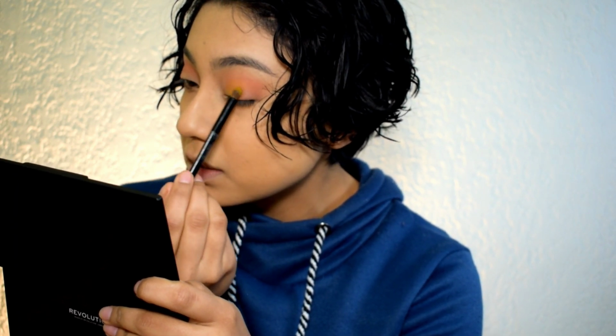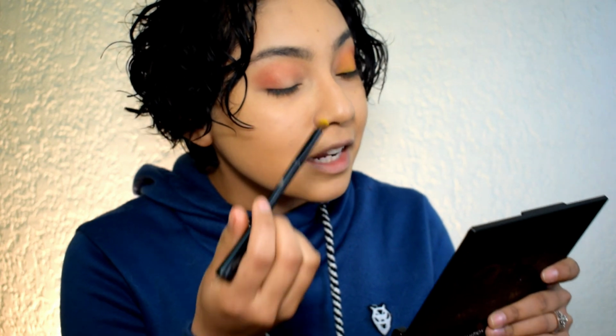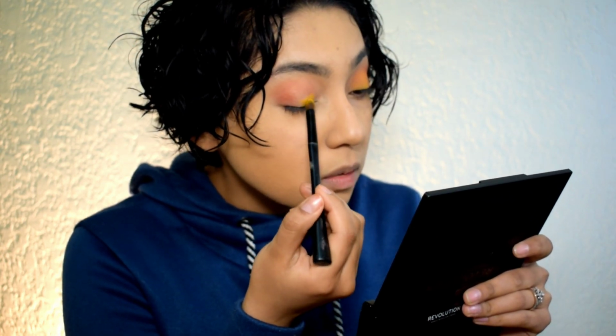I hope this look turns out like I want it to. Most looks don't. Because I'll have like a vision in my head and then I execute it and the attempt is there. The idea, ooh, that's really pretty. The idea is there, but usually it never actually turns out. Oh, this yellow, wow, gorgeous.